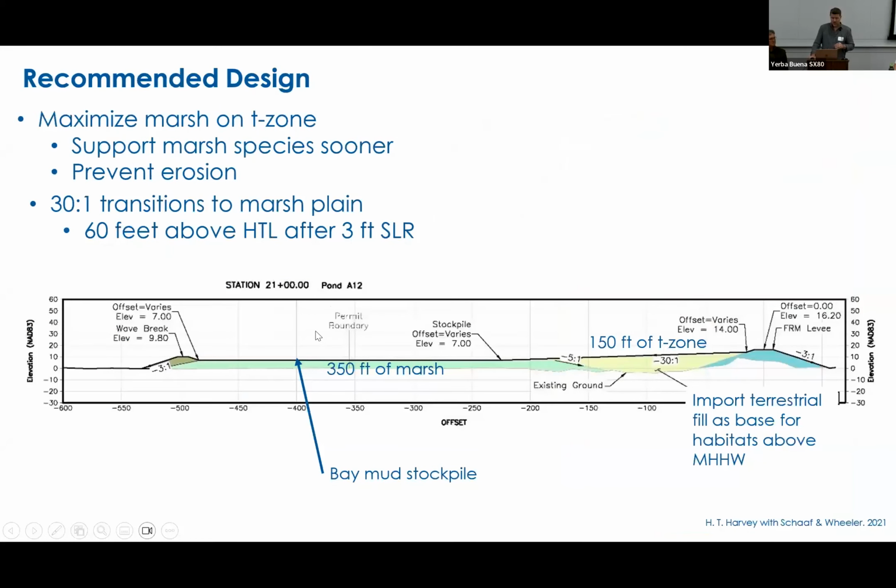So this is a very simple schematic of the current working recommended transition zone design. It calls for leaving that bay mud stockpile in place. That would create about 350 feet of marsh because the elevation of that bay mud stockpile is capped out at 7 feet, which is pickleweed marsh elevation. And then backfilling the space between that stockpile and the flood risk management levee with imported fill using the free dirt market, which of course has its challenges, but nonetheless remains an important tool in the transition zone restoration toolbox. And the idea is it would take multiple years to backfill that space using the free dirt market.